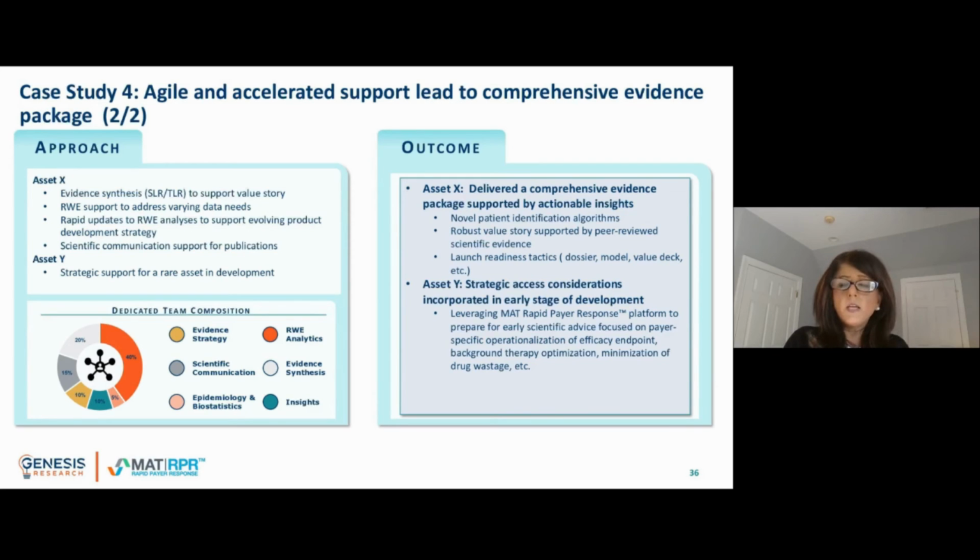So we were able to essentially develop 8+ publications and put them out for peer review. Many of them have already been published. So hopefully this helps you understand the end-to-end support which Genesis Research can provide, which ranges all the way from strategy to synthesis to communication, as well as optimization.